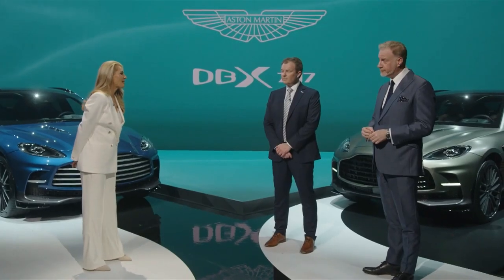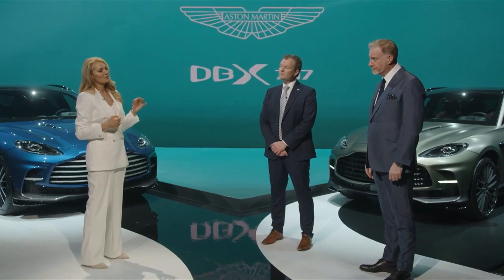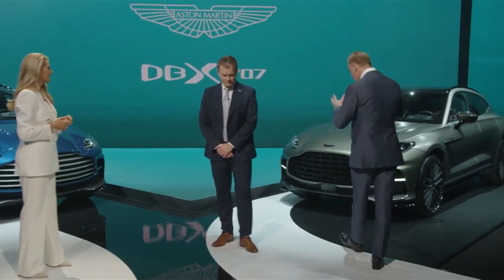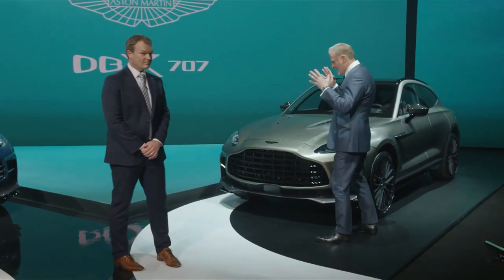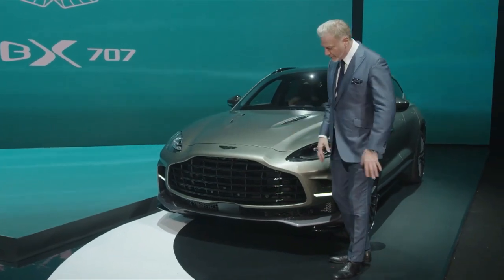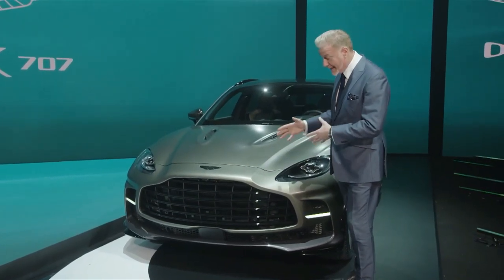So, Marek, we've talked a little bit about the design process, but talk us through the finer details, if you don't mind. Yeah, absolutely. So if we start, obviously, with the front of the car, it wouldn't be an Aston Martin without its grille. So in this instance, we have probably the largest grille that we've ever developed at Aston Martin.